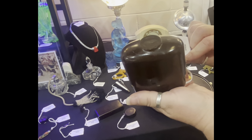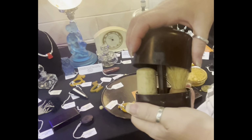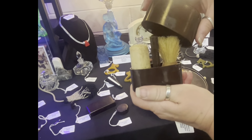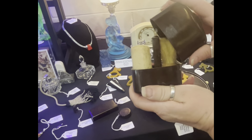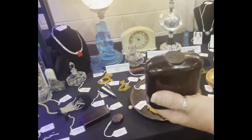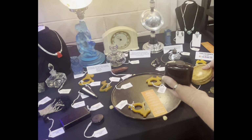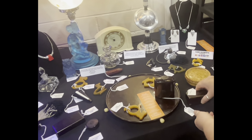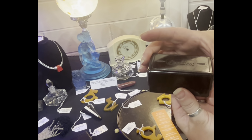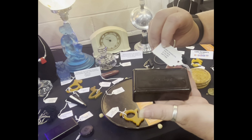So, Bakelite box with shaving cream and brush. And that just slips off there with the original contents. How lovely is that? Might have to be a purchase, that one. I think so. Yeah. I think that one and that one. Oh, that's nice too. Little pin box. £16 on that one.